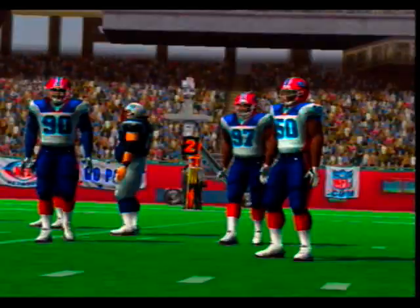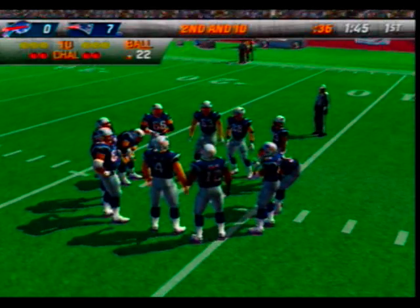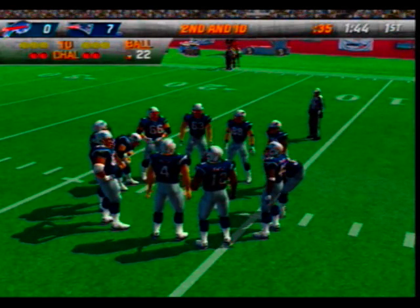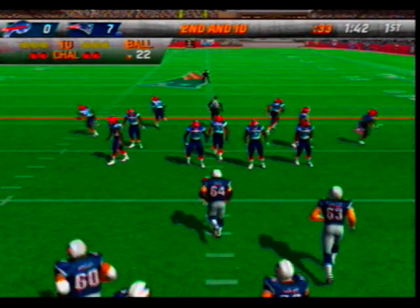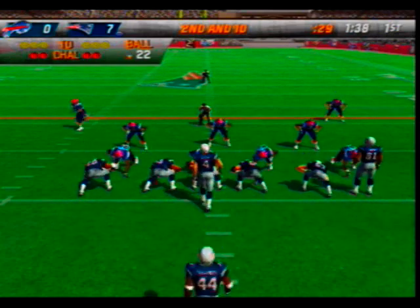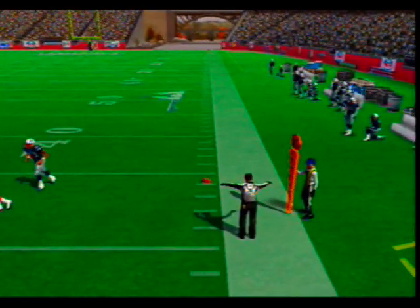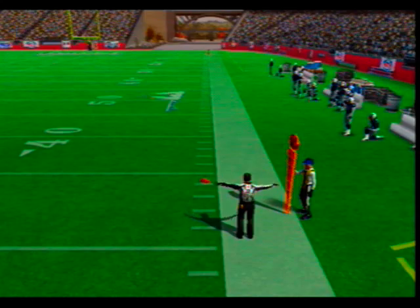He saw where he wanted to go with it, and before he knew it, the hole was closing up. So it's second and 10. Ball on the 22-yard line. The Bills line up in a 4-3. Gets the pass off. This pass is incomplete. He appeared to feel the pressure there.